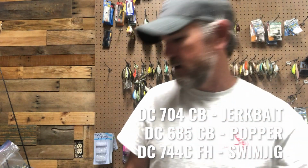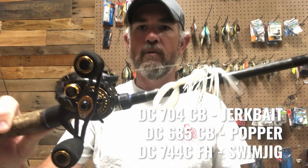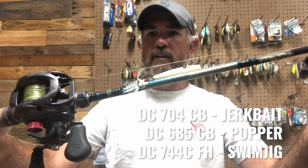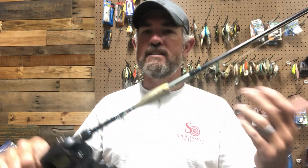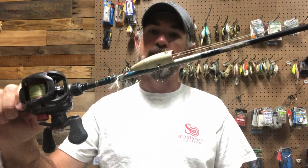The other pattern I had was I was targeting fry guarders and a few spawning fish left, and I was throwing a DC 744 CB with a swim jig, trying to just cover water with that. And lastly, I caught them on a Yellow Magic throwing a 685 CB, which is a great little rod for smaller topwaters, poppers, and things like that. And whenever I'd see a fry guarder, I'd actually pitch that bait at it, and typically I'd catch it whenever I'd see one.